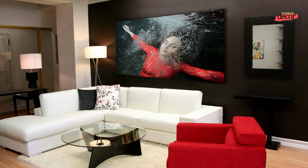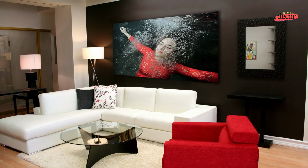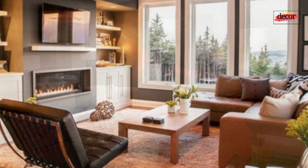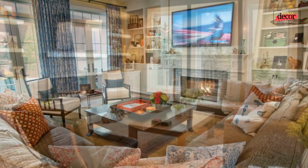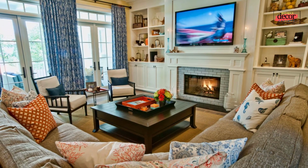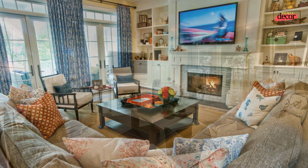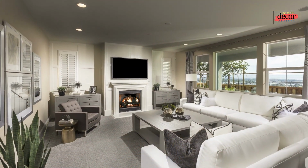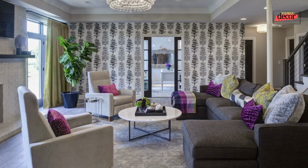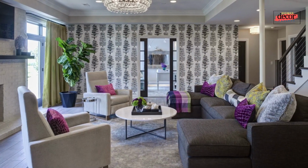1. Embrace the light. Ditch the heavy drapes and let natural light flood in. Opt for light-colored walls and reflective surfaces like mirrors and glass to maximize the airy feel. 2. Sofa savvy. Invest in a statement sofa with clean lines and a neutral palette. Think modular sections for ultimate flexibility and add pops of color with throw pillows.